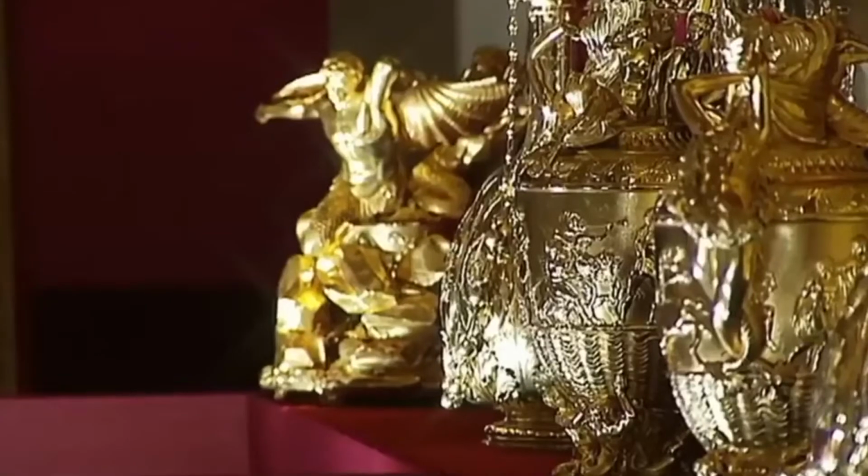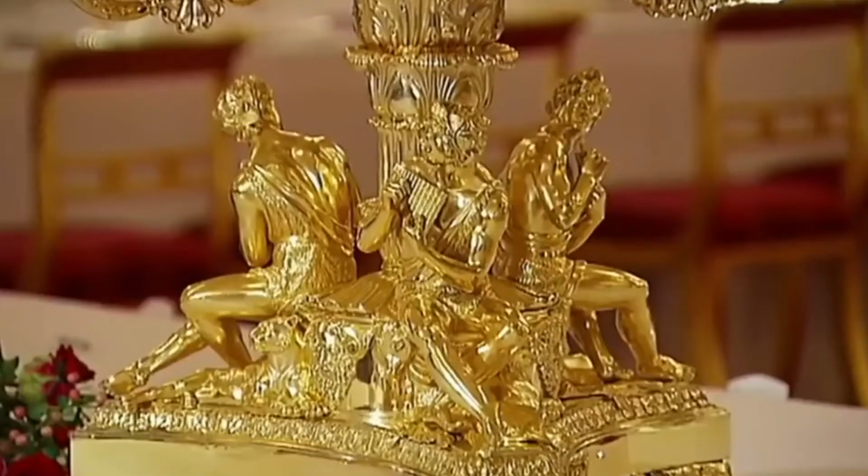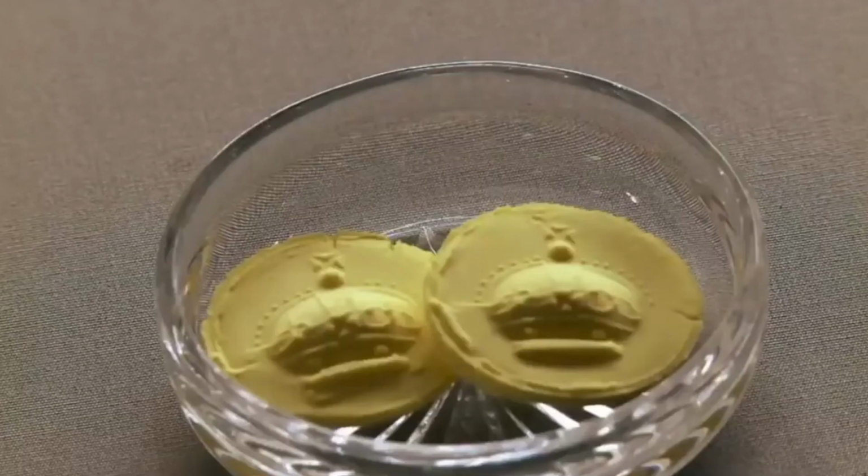There's the cutlery and the silver gilt plate. It takes 3 days to lay the table. Even its own set of butter molds, and is the legacy of George IV in the 19th century. George IV was a great spendthrift. He didn't care whose money it was as long as it wasn't his.